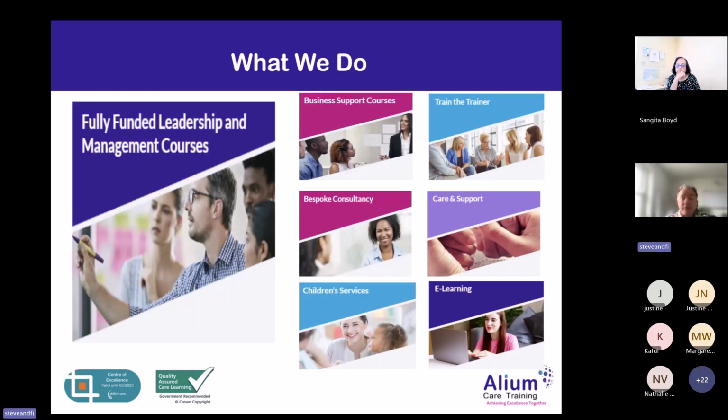So, just an overview of what we do before we get into a couple of things in more detail. Fully funded leadership, which I'll come on to, business support, and bespoke consultancy. A lot of that is about helping with compliance, being outstanding, helping organisations to grow, and business planning. Increasingly, we do a lot of work with organisations on recruitment strategies, given some of the current challenges. We've expanded into children's services. We do train the trainer, care and support, and we offer e-learning, normally as part of a package of care.